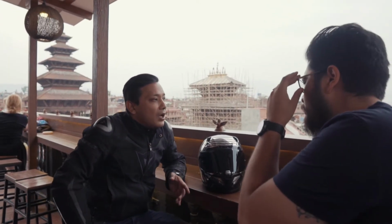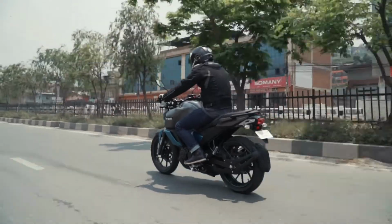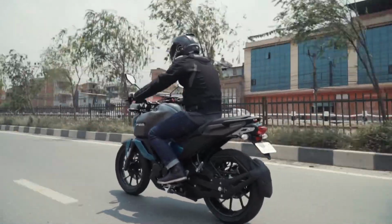Not by a long shot. Like, for daily use it's really nice. If you are riding it the entire day, there are no problems. And especially on the highways, with the ABS, I had a good time with the bike as well.